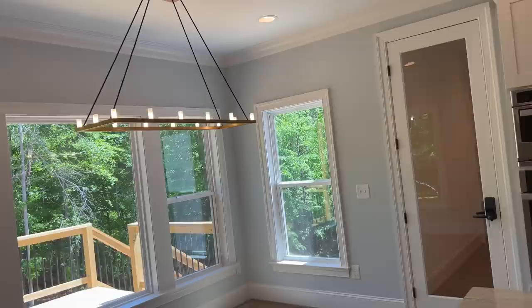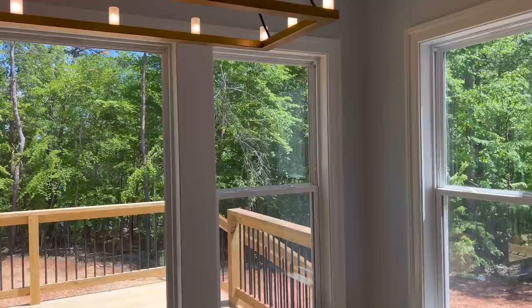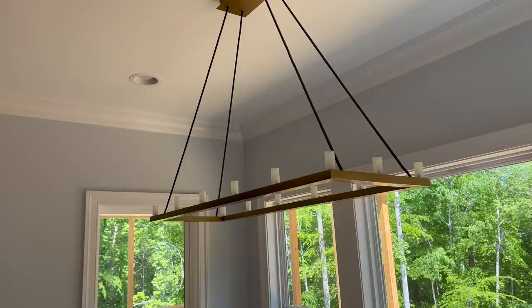This part right here is where we'll be having our dining room. And we actually did two separate lights in here. And this light also came from Restoration Hardware. We have two switches, so we could just use one or the other.